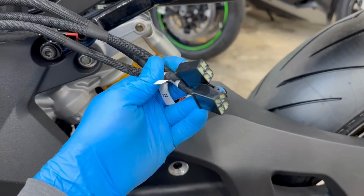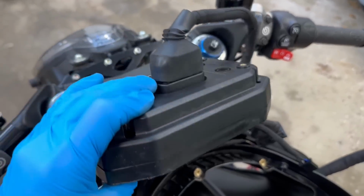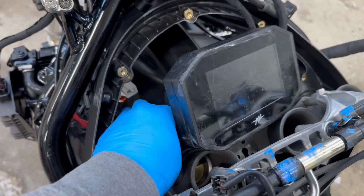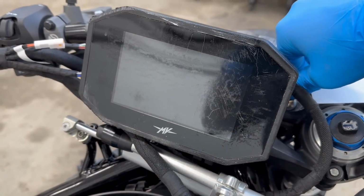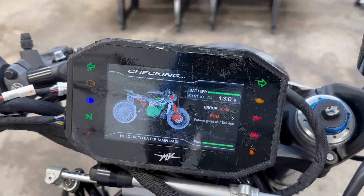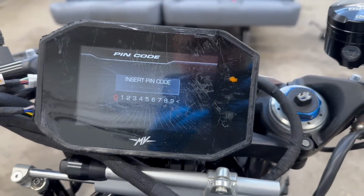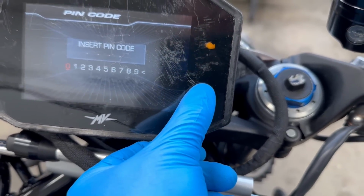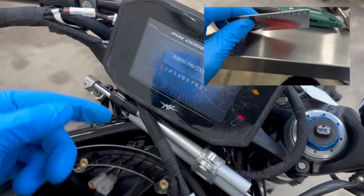Now we are missing a lot of relays, so I'm not sure if the dash will turn on, but let's give it a shot. Dash is plugged in. We supposedly have power to the bike. Here is the key. All right, key is in. Let's turn it to on. No way, bro. What? So we're in. It says insert pin code. And it's got like a little key motorcycle emblem right there. Let's go find the package Brian sent out to me and get this pin code.